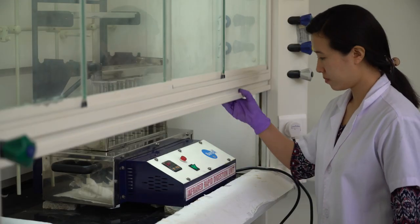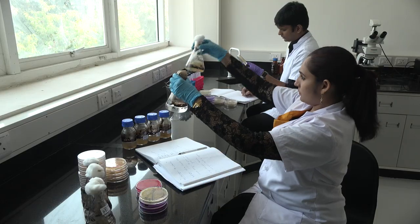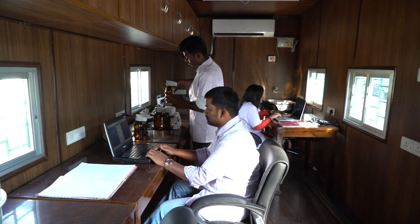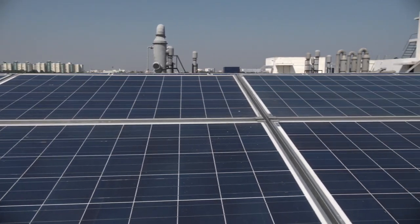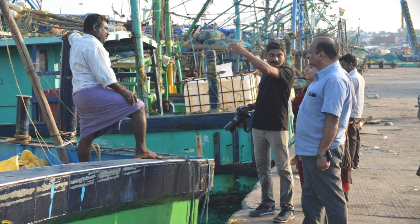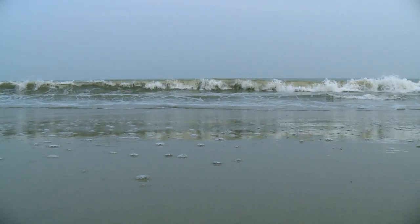NCSCM strives to achieve a balance between coastal conservation and coastal development by bridging natural science, social sciences and technology for sustainable future of India's coast. NCSCM continues to pursue its research goals that promote sustainable management at the land-ocean edge.